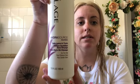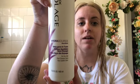And after I shower, I spray some of this stuff. This is the Hydrasource Daily Leave-In Tonic. Just spray this all over. My hair is pretty thick and pretty damaged from bleaching it all the time, so this is good for the climate that I live in. It's really dry, so that just adds some moisture into your hair. It's got aloe, which is really good.